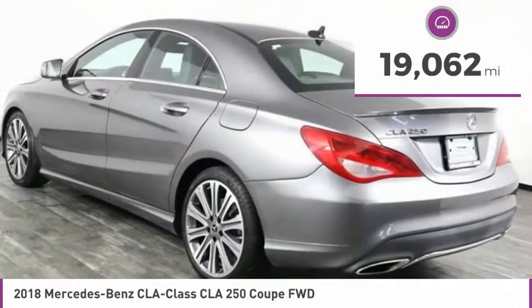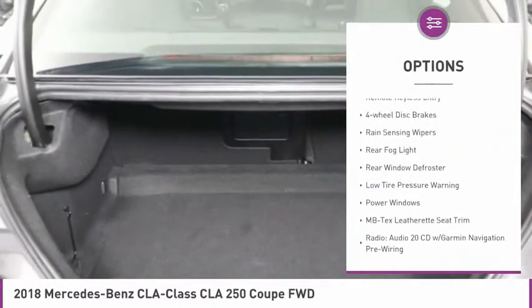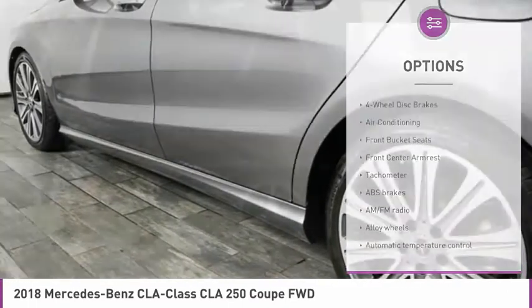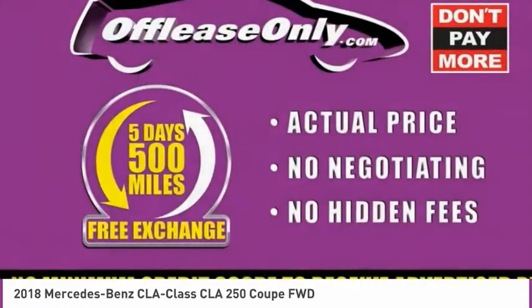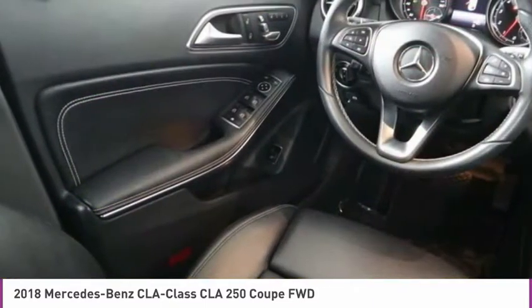Here are some of this vehicle's great options: electronic stability control, alloy wheels, brake assist, remote keyless entry, four-wheel disc brakes, rain sensing wipers, rear fog light, rear window defroster, low tire pressure warning, power windows. Take this vehicle for a spin and see why so many shoppers are now proud owners.